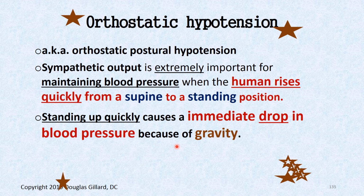So what about orthostatic hypotension? Okay, we should talk about that. I should probably take, my voice has got a long way to go today, right?